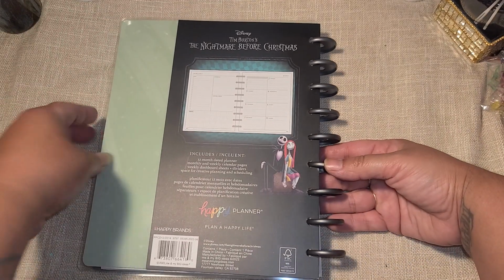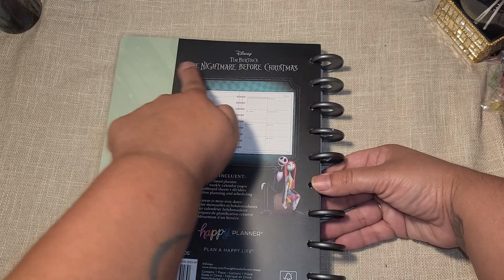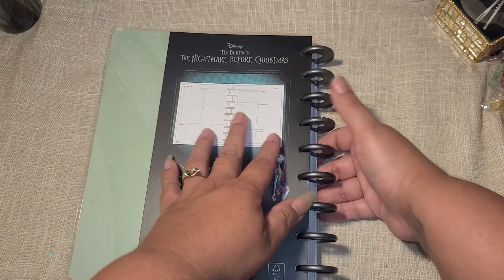I think would have been really nice. And then here's the back. Definitely gonna have to cut that out and save it for like a little ephemera piece. Same up here. I'm gonna definitely save that. So yes, oh my gosh, I love these discs.